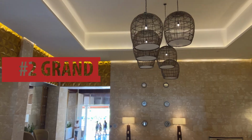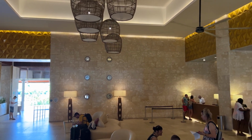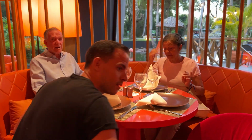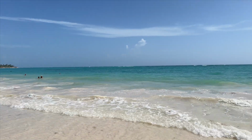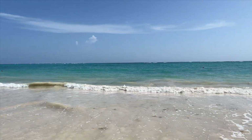Number 2. Grand Bavaro Princess. This was another special stay because we invited my parents to come with us. We stayed 2 nights at the Grand Bavaro Princess and it greatly exceeded our expectations. The beach looked stunning. It is one of the most beautiful beaches we've seen in the Bavaro Punta Cana area.